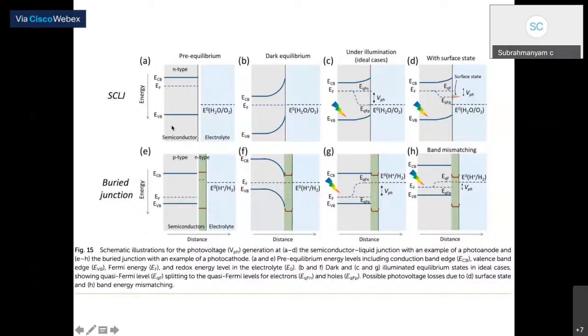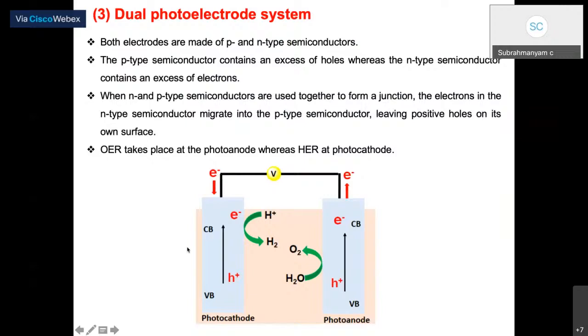If you look at any of these cases, under the dark and, for example, under the illumination, the potential which is developed is going to determine how effective the electrode combination is. Whenever there is some kind of loss due to some effects or surface defects, this is the theoretical potential that can be derived using this combination, but it may go a little lower for practical reasons. So ideally, you are using an n-type material here and a p-type material here to play with these combinations.